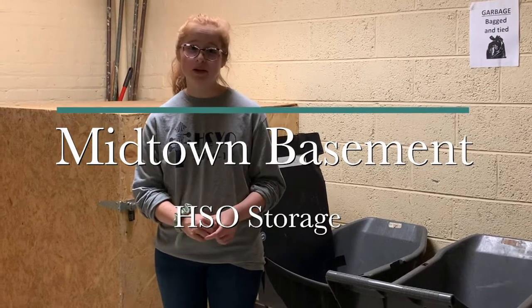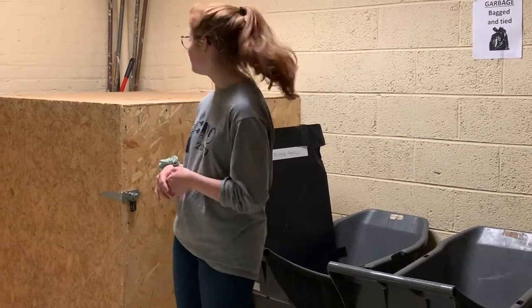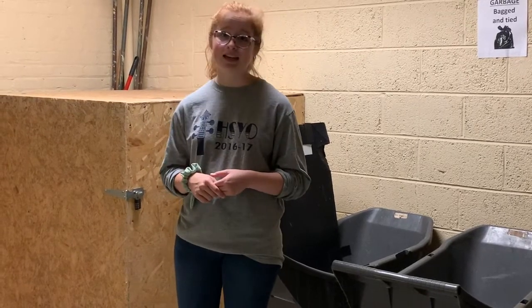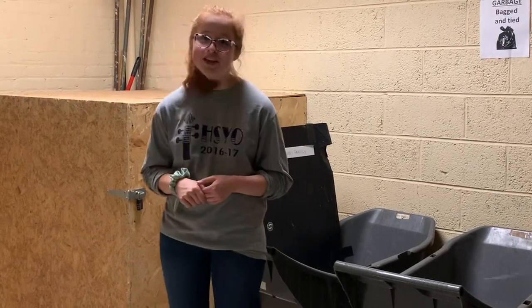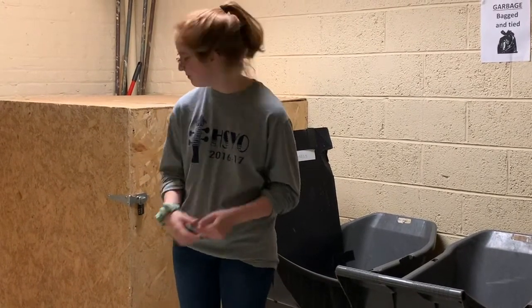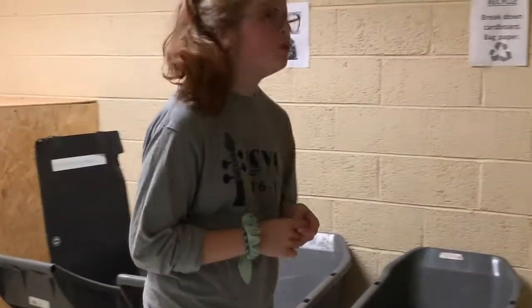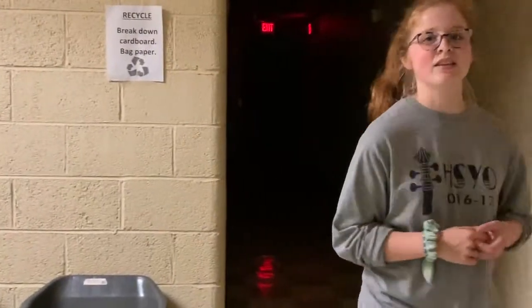Welcome to the Midtown Center basement. The first stop on our tour of this kind of creepy space is the biggest timpani Holland Symphony has. We keep this one in storage down here because it's too wide to fit through any of the office's doors. Next, we're going to walk over to where the Holland Symphony stores the rest of the things we keep down here.